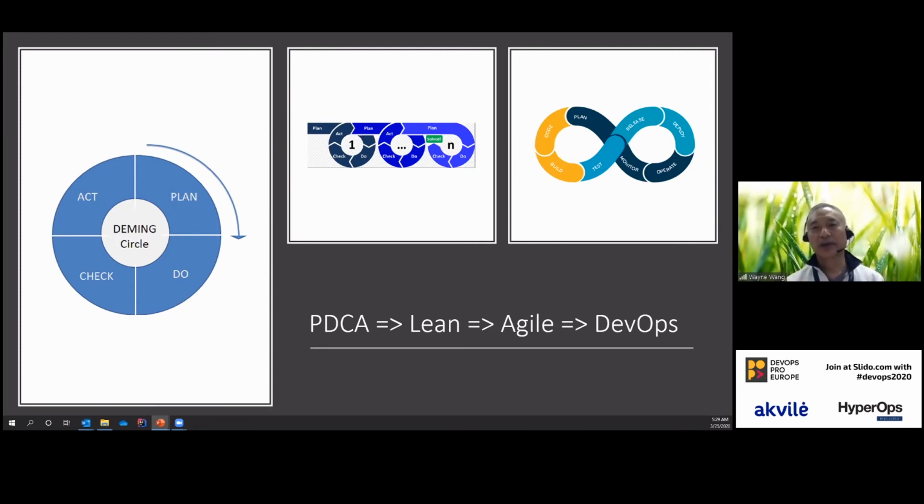A little history about lean. It actually started with an American, and his name is Edward Deming. Many of us have probably heard about his cycle, which is called Plan, Do, Check, Act. It's also called PDCA.